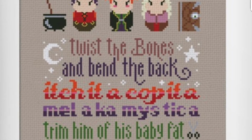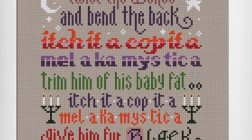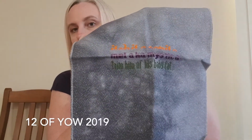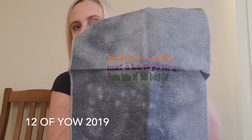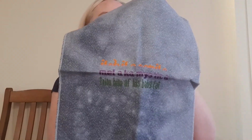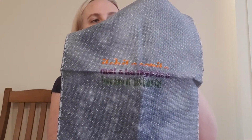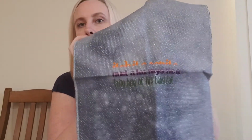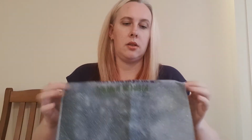Then I also plan on, hopefully I'll insert a picture here of what this one is. I don't have a cover page of it printed off, but this is Hocus Pocus by Clouds Factory. I've got that done. This is on 14 count Aida Opal Stormbringer by Colour Cascade Fabrics here in Australia. So that's that.